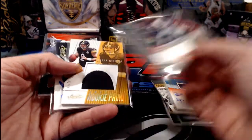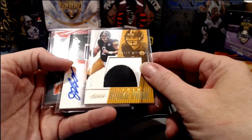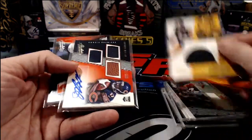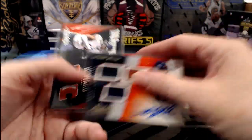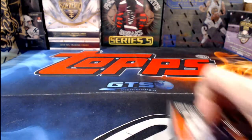There is another Ezekiel Elliott for the Cowboys. Or another for the Cowboys. That one was Ezekiel Elliott, rather. Steelers and Mason Rudolph. Anthony Miller and the Bears. Jordan Howard and the Bears.